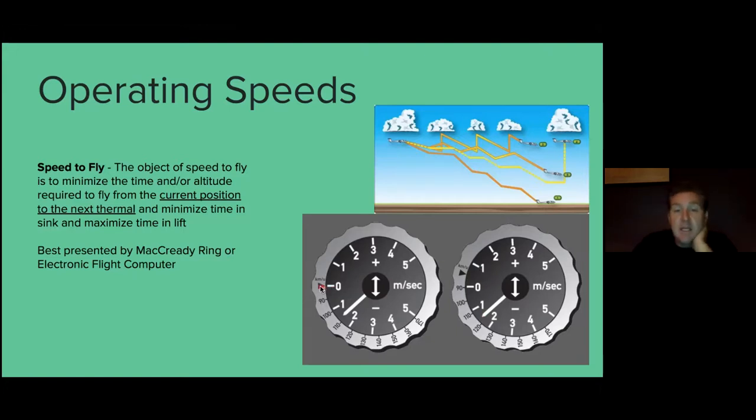Typically you would have a ring on your mechanical variometer that might look like this, and you would set it at zero. Then the speed to fly, to fly optimally over the ground to an expected thermal, would in this case be about 105 knots, 106 knots. However, if we were expecting half a meter a second, in this case a meter a second instead of knots, then you would fly a little bit faster, up to about 115. So that's a quick, easy way to do it. Honestly, I've never actually flown with a McCready ring or flown an aircraft that had one in it, but most electronic flight computers now do those calculations for you, which is great because it's a very dynamic speed too.